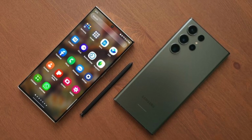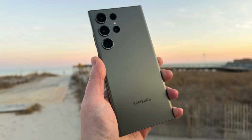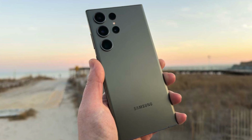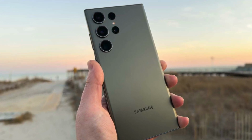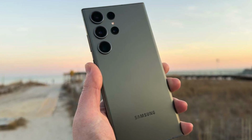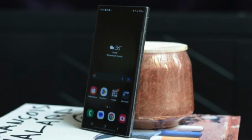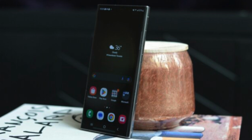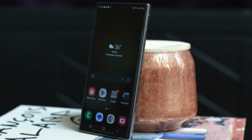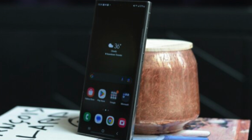If you, on the other hand, already have a Galaxy S23 Ultra, you might be wondering whether the next model is worth upgrading to, and while we can't definitively answer that, we do have some idea. In fact, thanks to the leaks and rumors, we have quite a clear idea of what to expect from the Samsung Galaxy S24 Ultra. So in the next few minutes, you'll see how those rumors, specs and features compare to the Galaxy S23 Ultra. Then definitely you're going to be able to make up your mind either to go for it or just wait for another year.